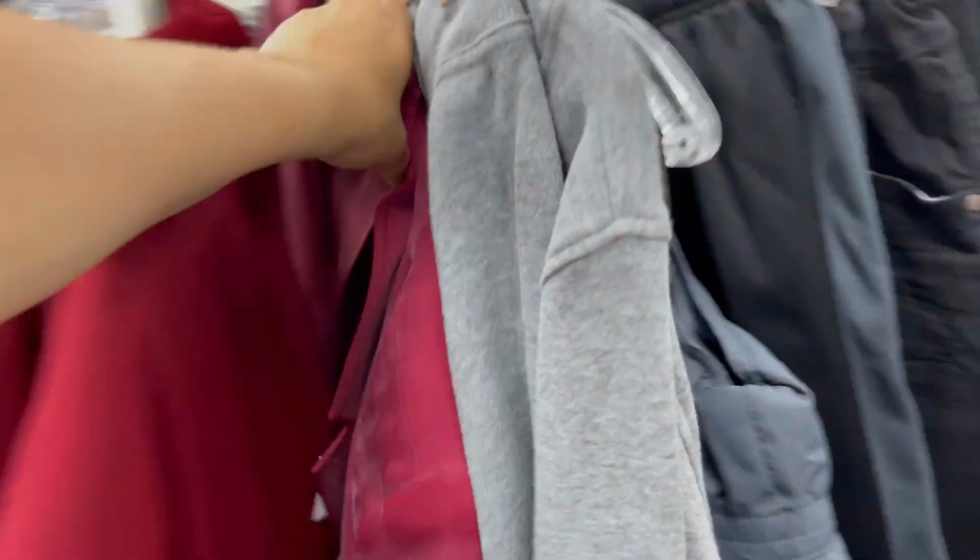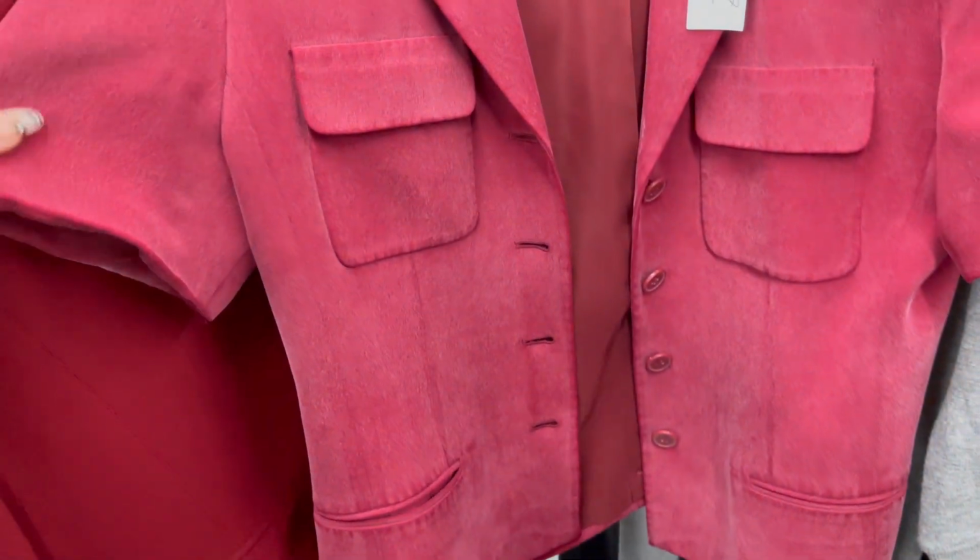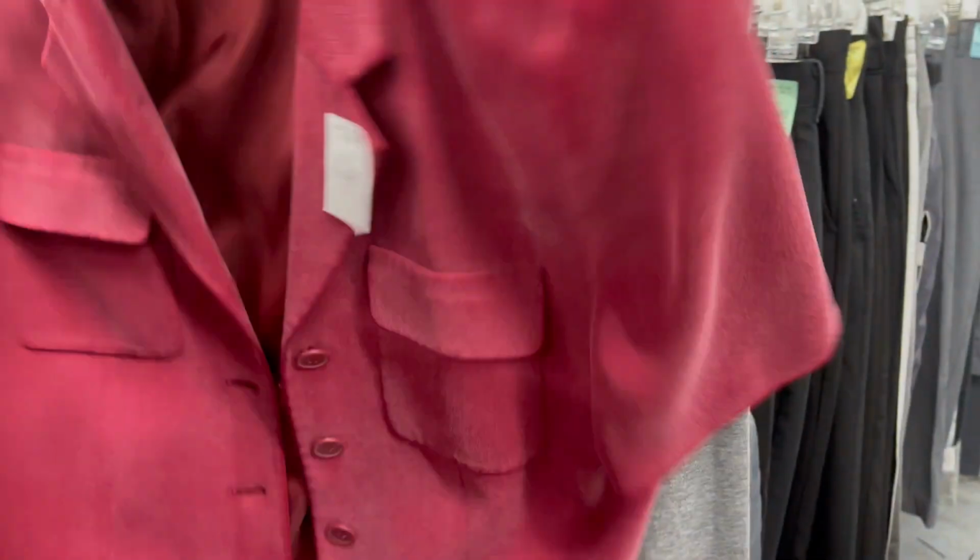And then I did come across this really cool silk short sleeve blazer. It wasn't my size, but I've been noticing that these are trending, and I do have a few of these that I picked up a few seasons ago, probably 2 years ago. So if you come across one, definitely get it.